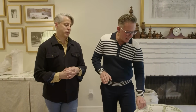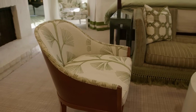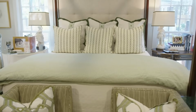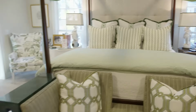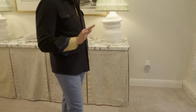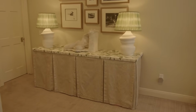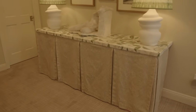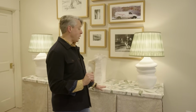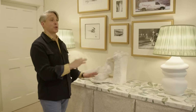So we've taken the edge trim on this chair, which is the same fabric that's on the pillows on the bed. The bed fabric is actually on the skirt of this piece over here, which hides all of our gym clothes, and our t-shirts are all folded up underneath this. That's a nice little trick if you need extra storage, because our closet in this house is not exactly humongous. We also created the top for this piece. It brought the floral over here.